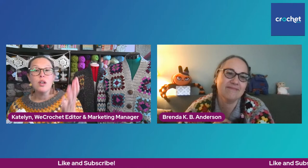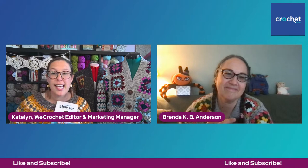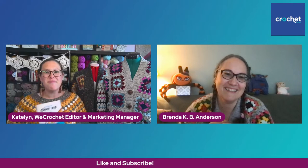Yeah, they're so great. And what you'll notice in this book is it's not just the traditional granny. The cardigan that Brenda's wearing is the same cardigan that we have here. These are the traditional granny squares, but we're going to show you a lot of other things. Lindsay said she felt the same way forever, but her mind is changing. Yes, granny squares are back. They're better than ever, and they're so different and so modern.